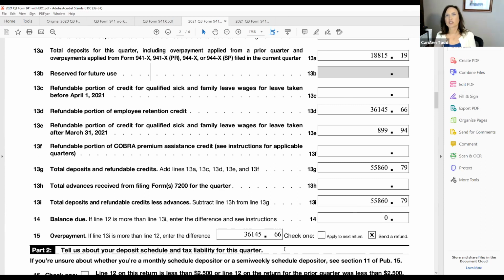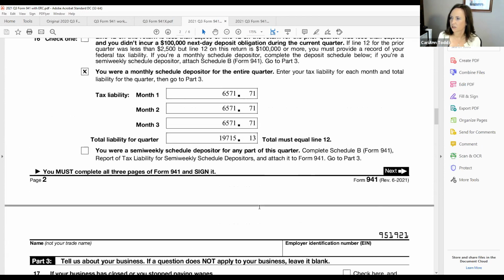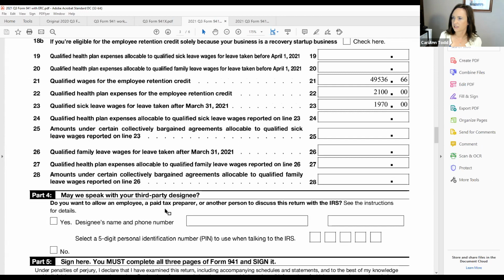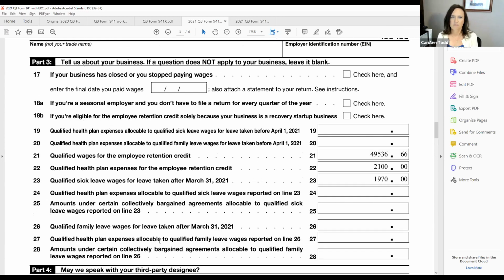If you're doing this on an originally filed return that you're going to file electronically, you could probably click apply to the next return and use that to reduce your deposits for the Q4. Or you can select send a refund, and you should get it within 30 to 60 days, is what one client told me was how long they took to get their refund. So anyway, you can file it on an original 941 for Q3 and Q4 if you want. Same kind of thing, you report the wages, the health plan, and the sick leave wages down here at the bottom, and then you sign. So an original 941 would look like that.